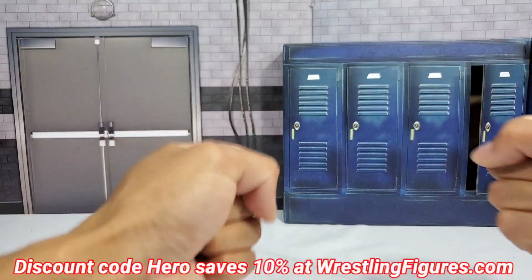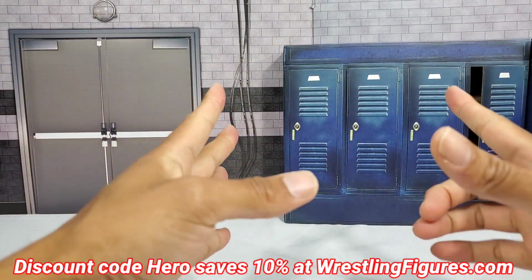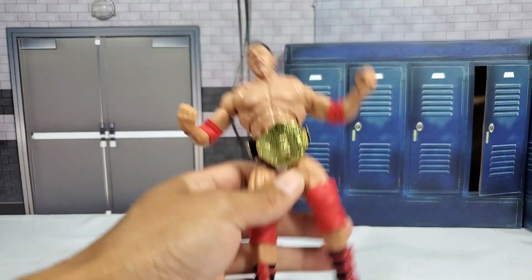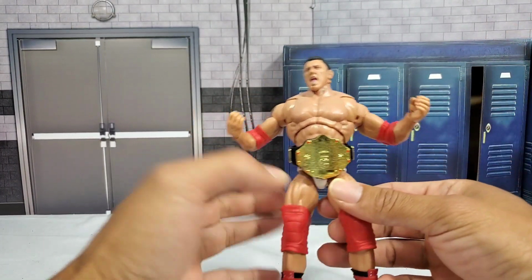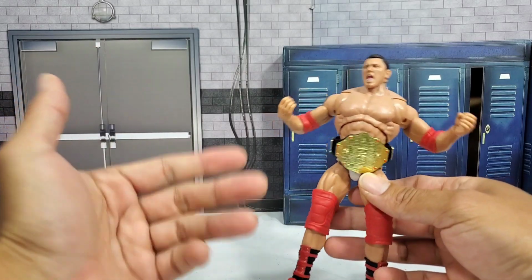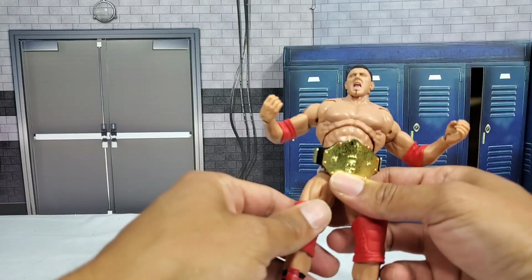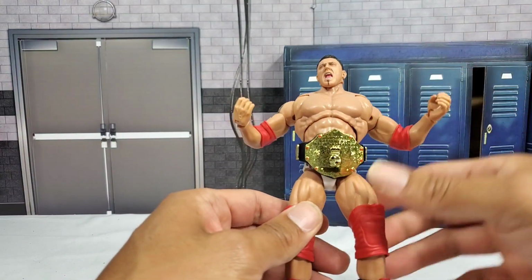Hey, it's Wrestling Hero Figs. 2022, only mid-year, and we need to talk about these figures, right? What are the best figures so far? Mid-year rolls around, because next thing you know, you guys, it's December, then you're making a little Christmas wish list. What figures are going to be rolling around during that time? Well, you're going to have to find out later on.